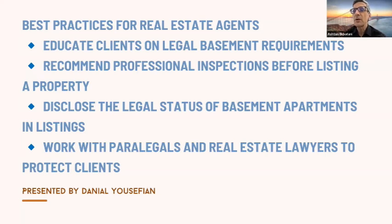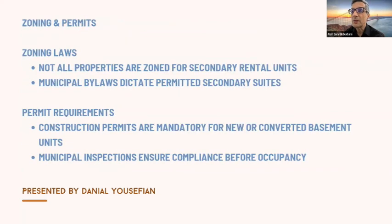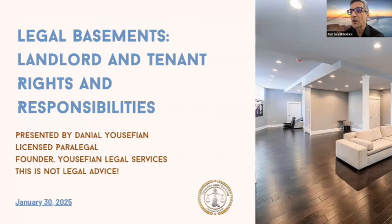A few points that Daniel brought up is how we write things in our description on MLS. For instance, I've seen people offering basement for rental properties, now, knowing that the basement is not a legal basement.